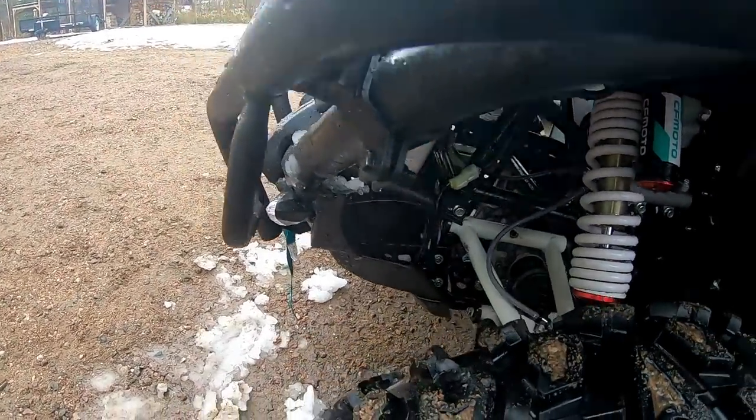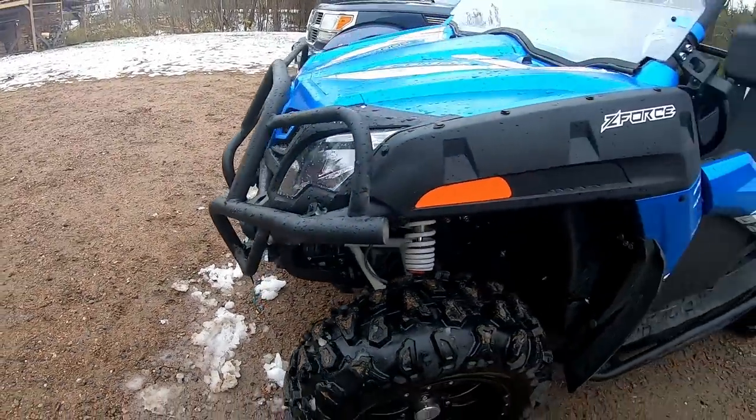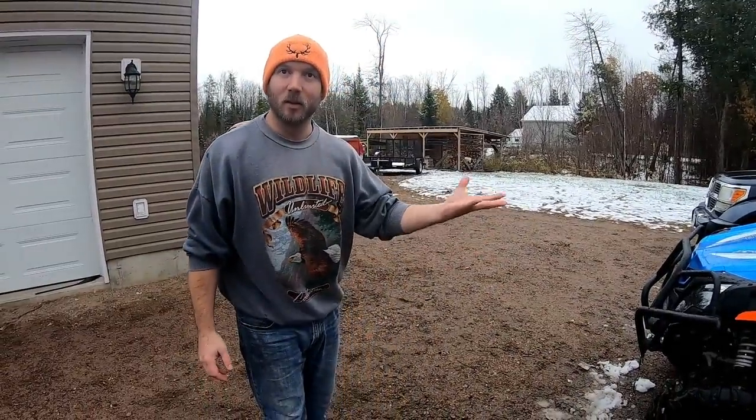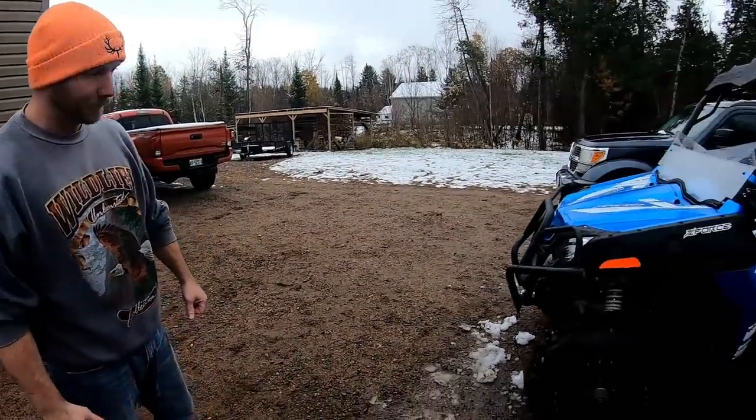They put some little splash guards and stuff like that. There's no skid plates, is there? Just in the center, but that's your plastic ballistic or whatever. It's the same thing I've got on my bike. Yeah, it's just plastic. Mine's plastic too.